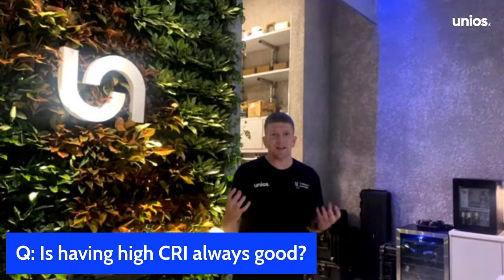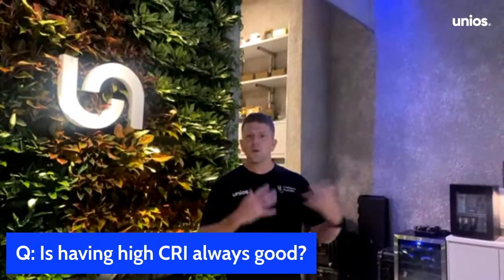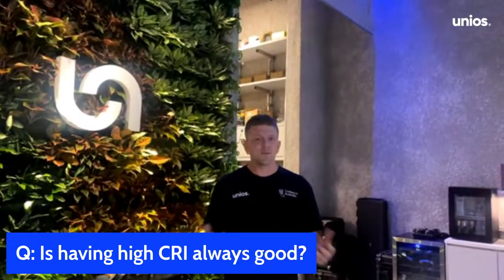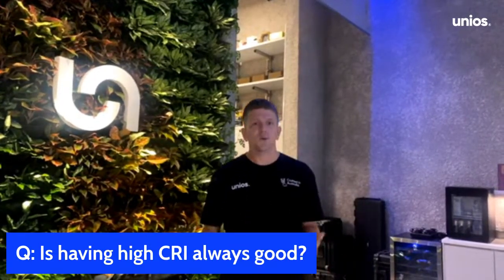We've all got sentimental items that we put in our homes. We've all got maybe a picture hanging on the wall. We've got photo frames of loved ones and things like that. Why wouldn't we want it to look as good as possible as we're moving throughout our home?